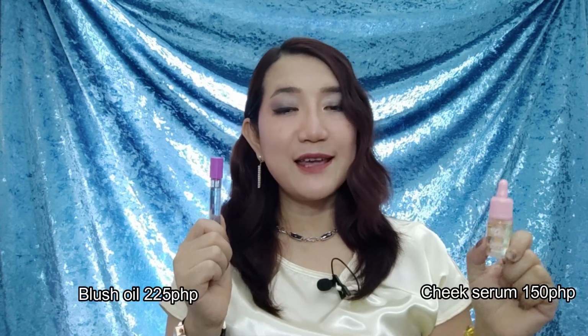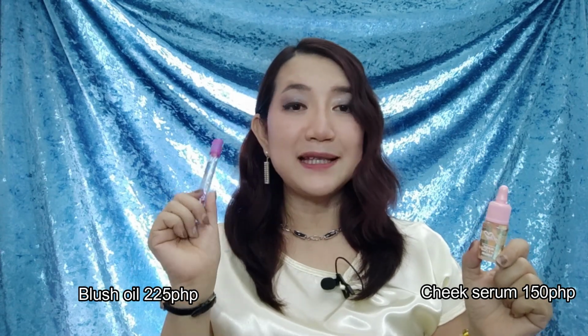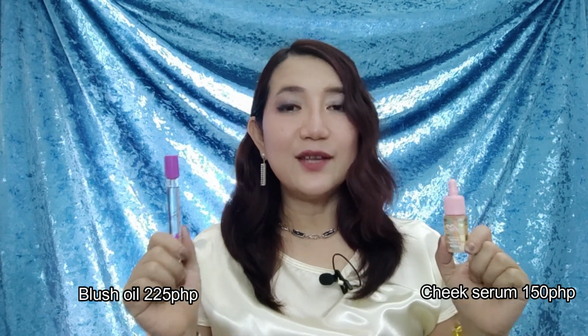I will put the price here and yung Vice Cosmetics din on this side. You can use this every day. You don't need to put anything. After mo maghilamos, after mo mag-skincare, you can just put this directly. Kasi this one is serum and this one is oil.